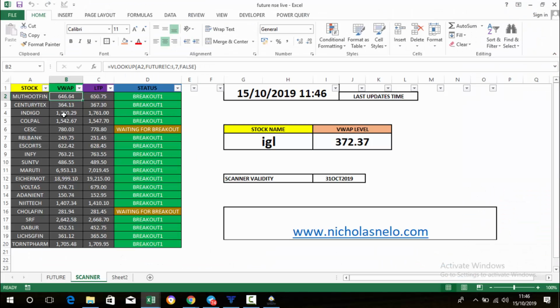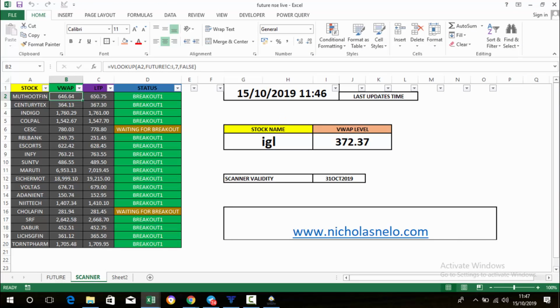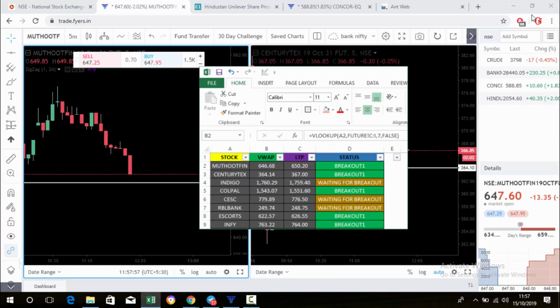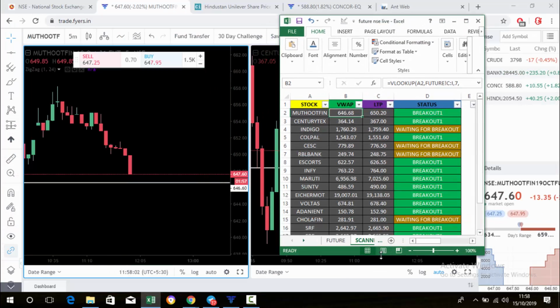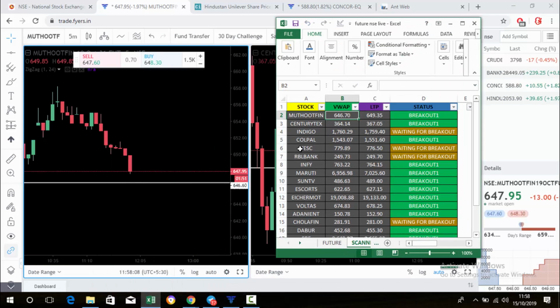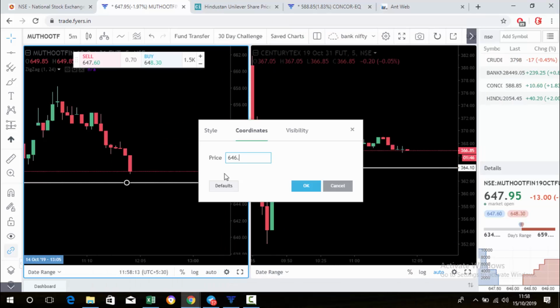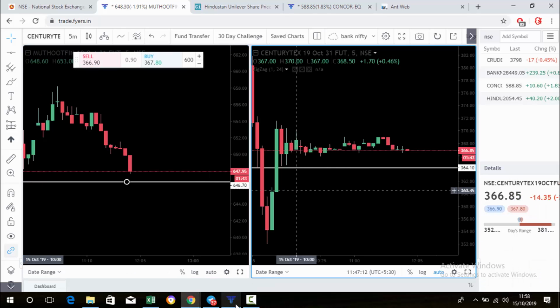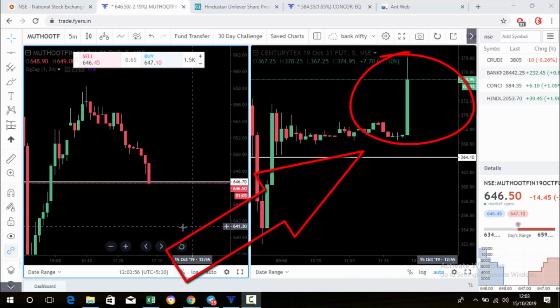I did some modification on this scanner. If you want to search any stock's VWAP level, you just type the stock name. You will get the VWAP level there. Okay, now Muthoot Fin is close to VWAP level. Then there is a chance for sell. So it's 646.70, that's the VWAP level now. If the candle is closed, see, Century Textiles is fired.